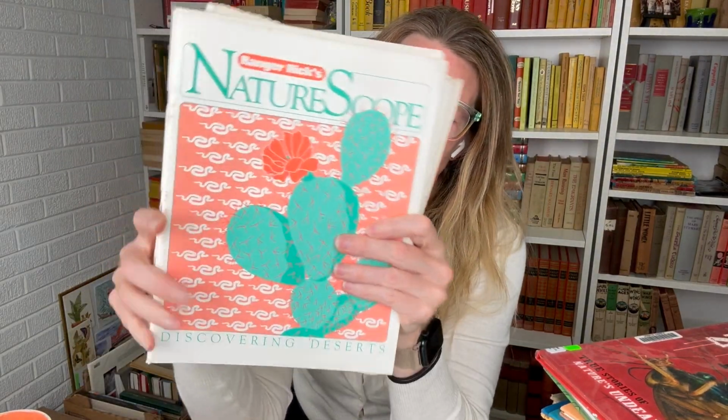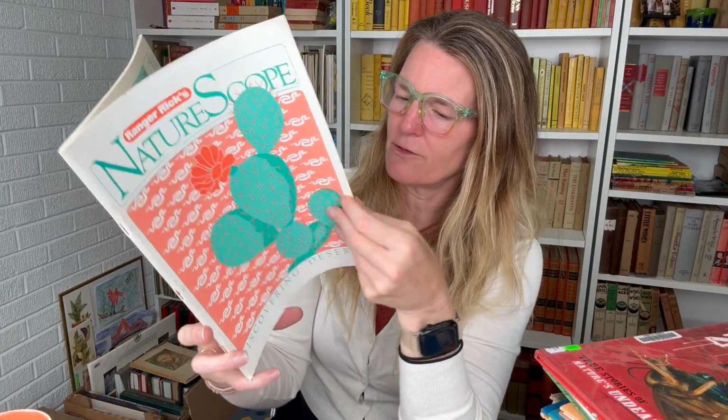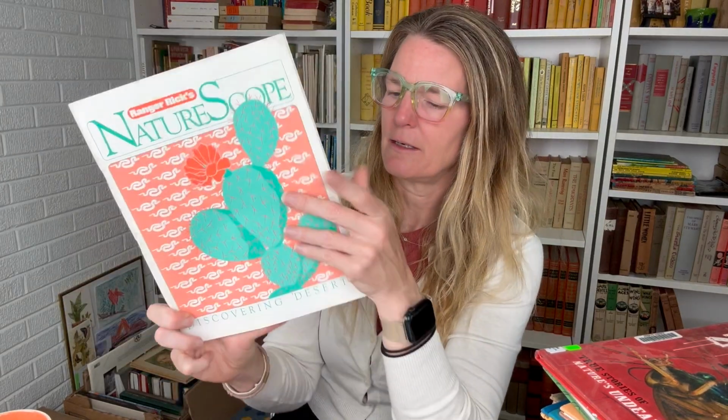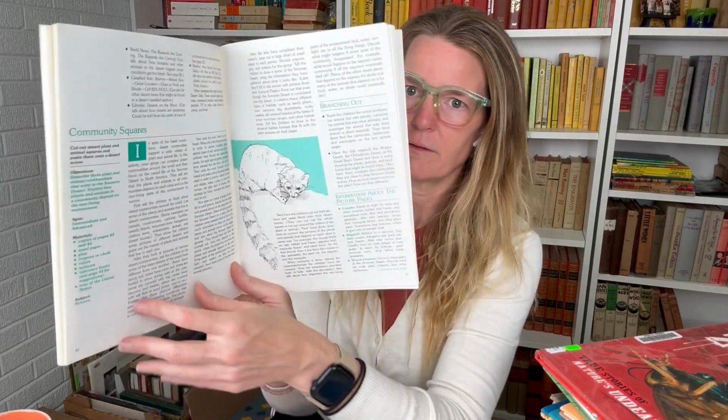Really pretty. And then I have this set of Ranger Rick NatureScope magazines that were published in the late 80s, and I'm selling them as a set. They're really fun. So this is Discovering Deserts. So all of them are just packed full of puzzles and games and stories and brief little snippets of information about the subject matter. Okay, so this one is Discovering Deserts.